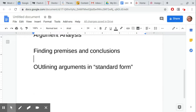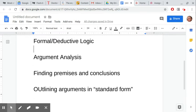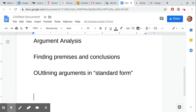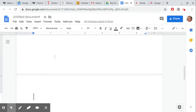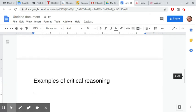So I took an entirely different approach, and it kind of got out of hand, you might say, because what I did is ask myself, what are good examples of critical reasoning? And I thought of a book that I knew. This is a very good book, I think, by Bertrand Russell.